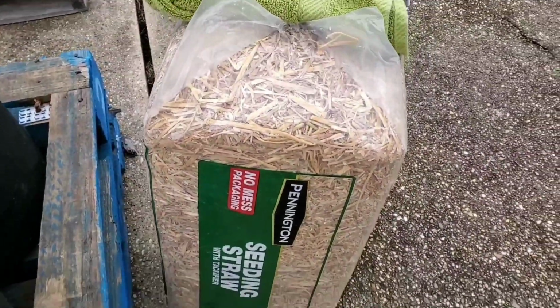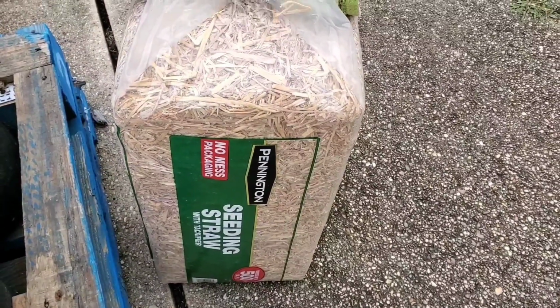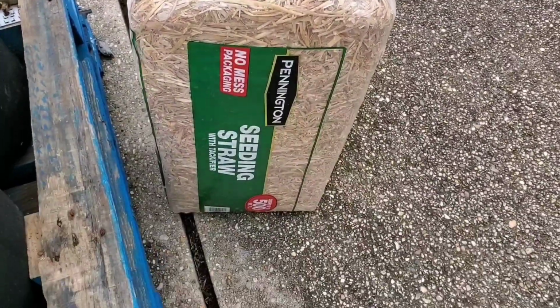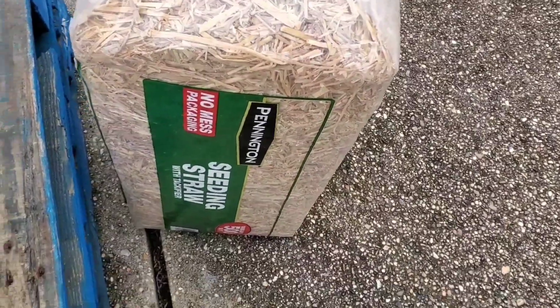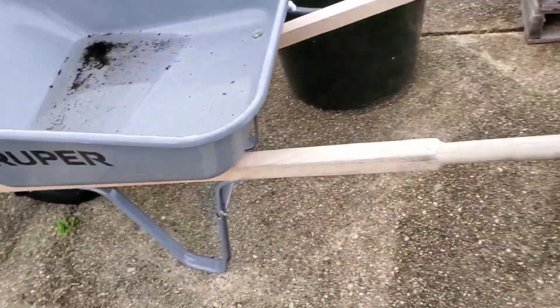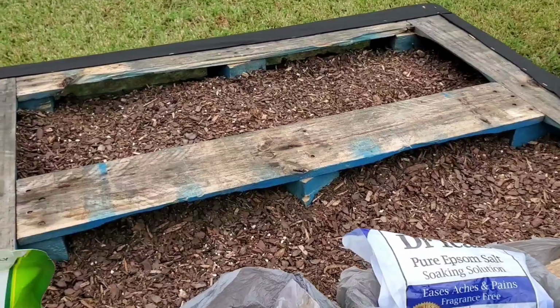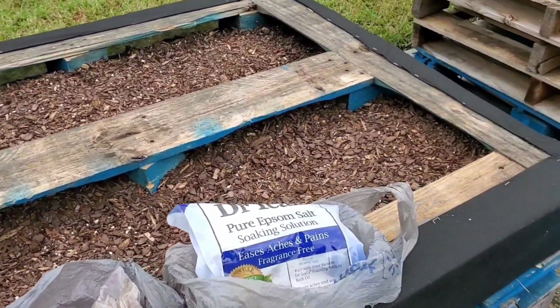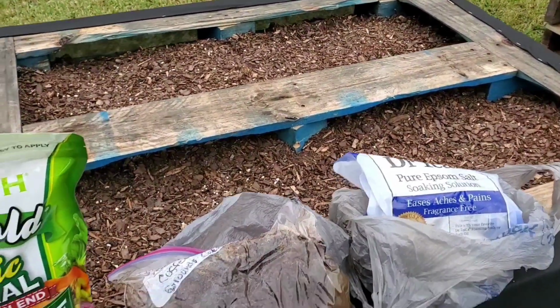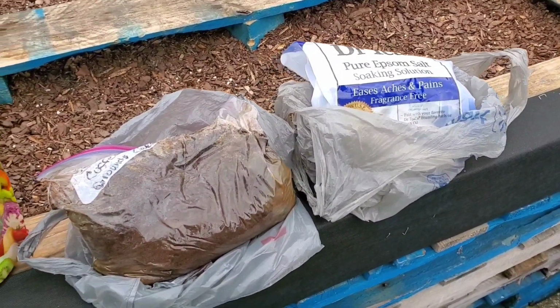So here is my straw that I'm going to use, that I need to go around and put in my raised beds to kind of give them some more protection from the cold weather. So I'm going to put some in all of my grow bags too. Then I'm going to come over here and start another bed. I think I may put some more of the spinach over here. I don't know, something else I'm going to grow, but I got all my stuff lined up that I'm going to fertilize the beds with.